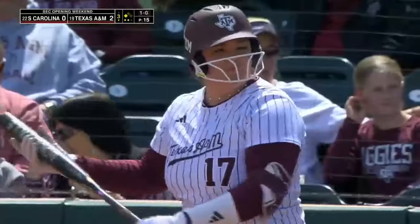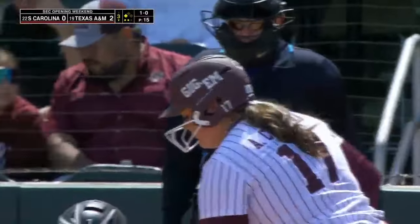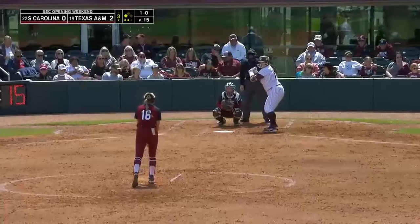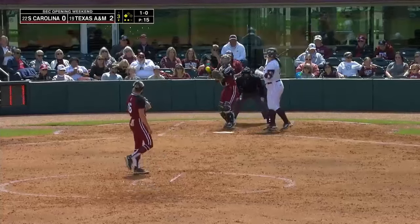Just a touch inside, Diana Coleman. Struck out swinging the first trip to the plate against Jory Hurd. Two and 0.